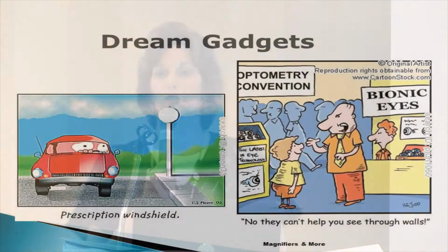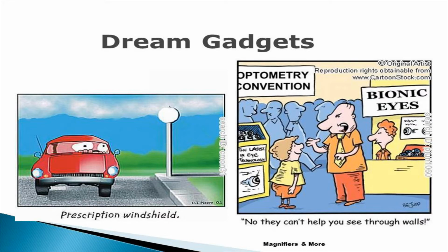My first one over here on the left, it's called a prescription windshield. So people come in and the first complaint I hear is, I can't drive or I can't see as well as I used to. So I think a dream gadget would be as if we could make prescription windshields. Be a good idea, right?